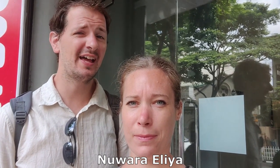We are leaving Kandy today, and we are heading on to Nuwara Eliya. What's the name of the station? So the name of the station that you actually go into is called Nuwara. Apparently this is meant to be one of the most scenic train rides that you can take. So we're pretty excited. Let's head to the train station.